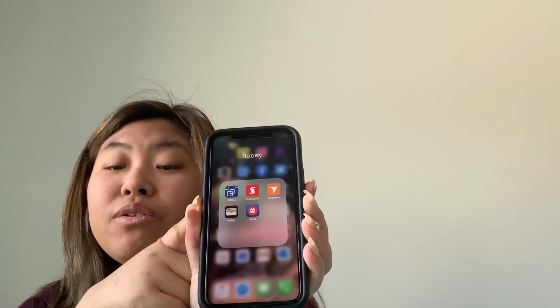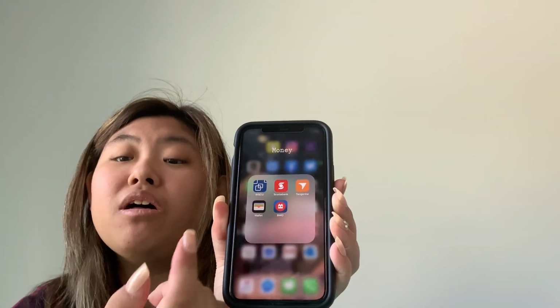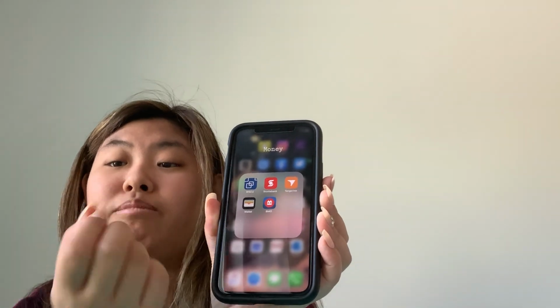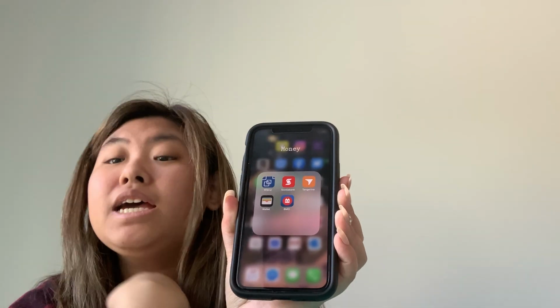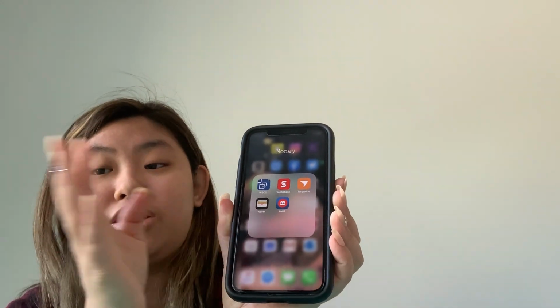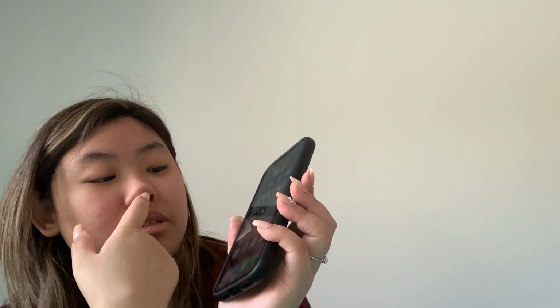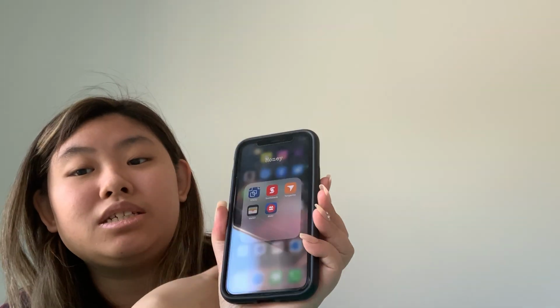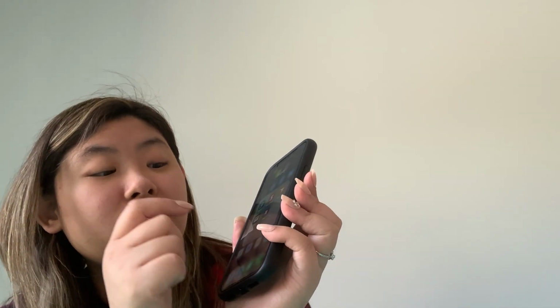So the first folder that I have up here is just my money folder. I have my banks and my Apple Wallet. I'm not going to open all of them because they do have my account numbers and all that stuff. I'm not going to show them, but I can read them out. I have WSCU, which is basically Westminster Savings, and then I have Scotiabank, Tangerine, Apple Wallet, and BMO.